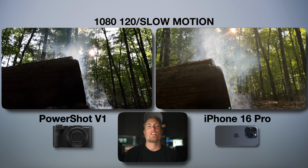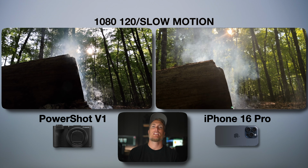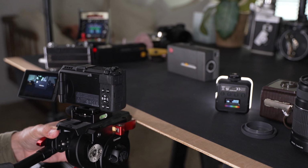In this 1080 120 shot, the Canon pulls through with detail in the smoke. By the way, the PowerShot V1 can shoot in 4K up to 60 frames per second with a crop, and the iPhone 16 Pro can shoot in 4K up to 120 frames per second. So if you wanted to shoot in 4K 120 slow motion, go with the iPhone.